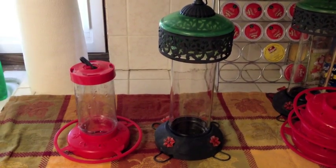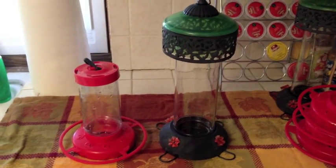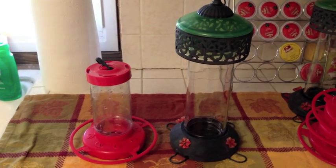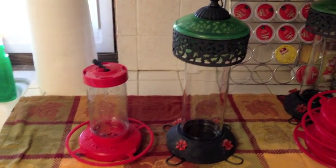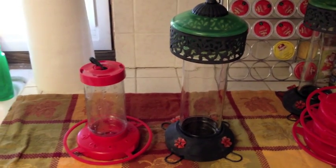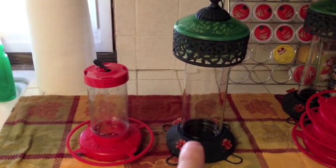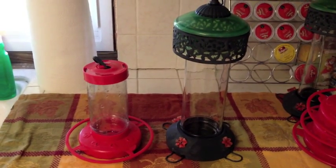So let's go ahead and take a moment to talk about feeders. The reason why is because I feel it's very important to pick the right feeder. If you are wanting one that is easy to disassemble and put together, instead of one that is very hard to put together and disassemble and so forth, then you'll want to listen to this part. The reason why is because this one right here, I bought this one a few years ago, and it is very, very hard to take apart.